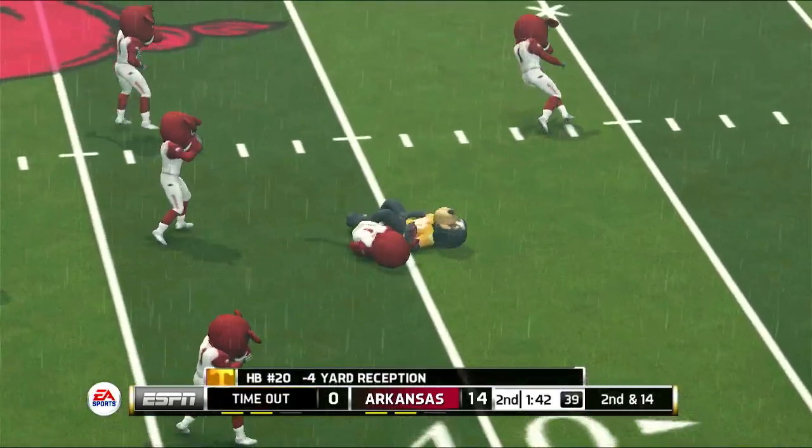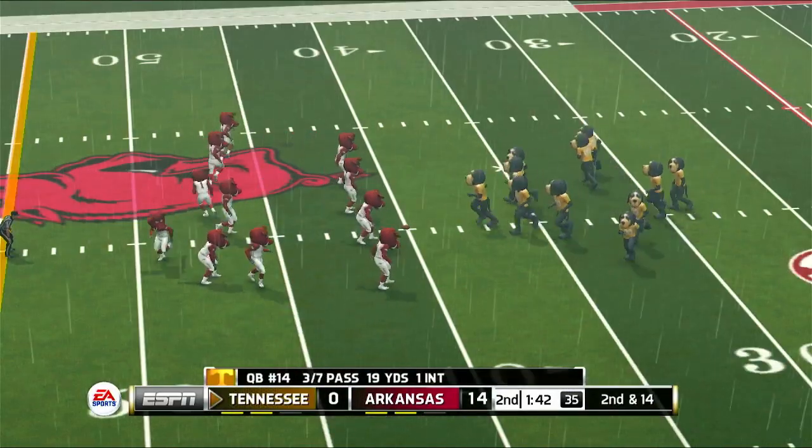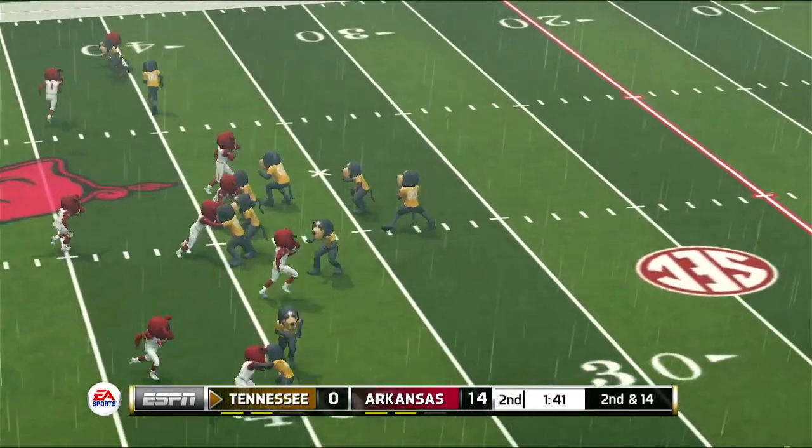Gets it out. He's met immediately. A 4-yard loss. This defense is fast enough that they can create negative yards on completed passes. So the offense might want to consider that next time they try that play.